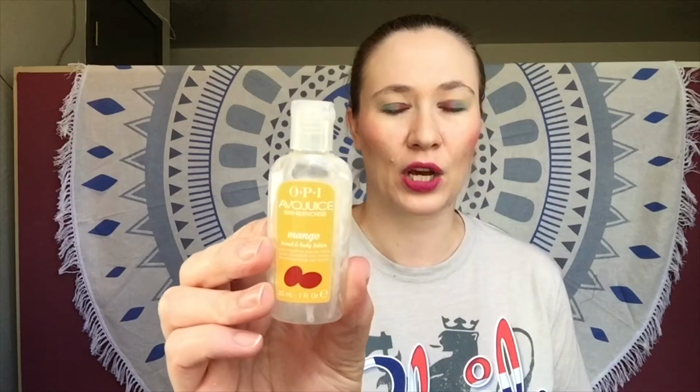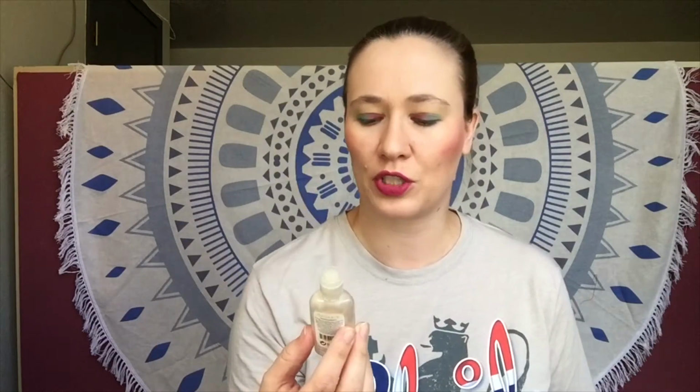Then I had this, the OPI Avo Juice Skin Quencher Hand and Body Lotion in the scent Mango. I got a set of these and I kept the mango for myself, but I gave some of the other ones to my friends. It was a pretty nice moisturizer. It smells really good though. Like, the smell is well worth it. So I would probably repurchase that just for the scent alone.